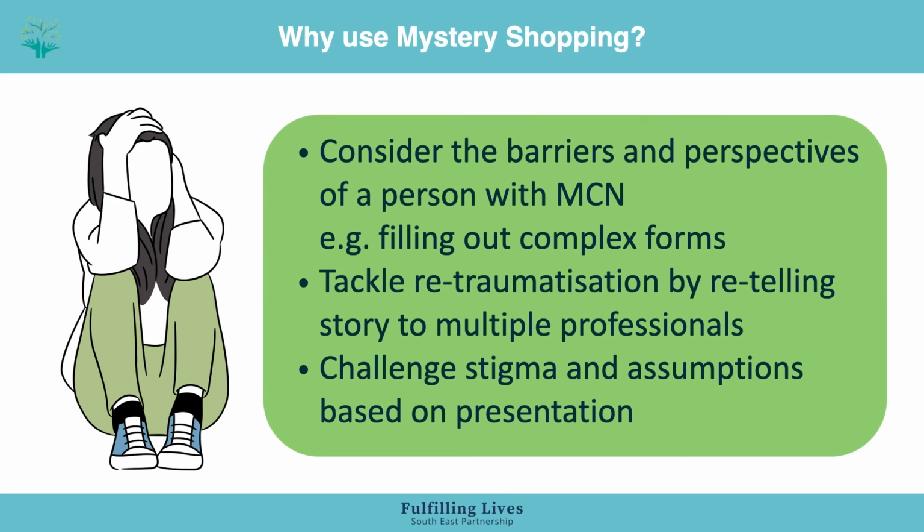Now let's look at why mystery shopping is a valuable tool. Services may not always be able to consider the perspective of someone with multiple complex needs. For example, requiring someone to fill out complex forms can affect how someone with multiple complex needs feels about the service, or expecting someone to keep retelling their story to multiple professionals can lead to re-traumatizing the service user.